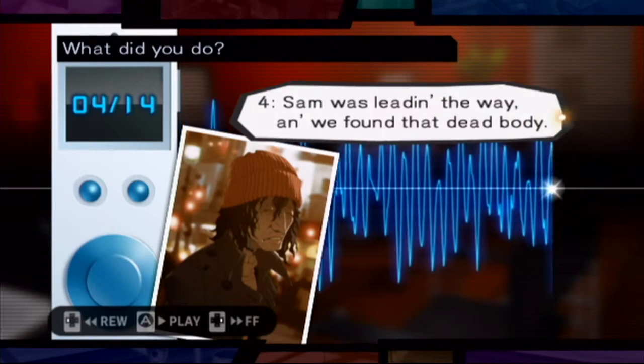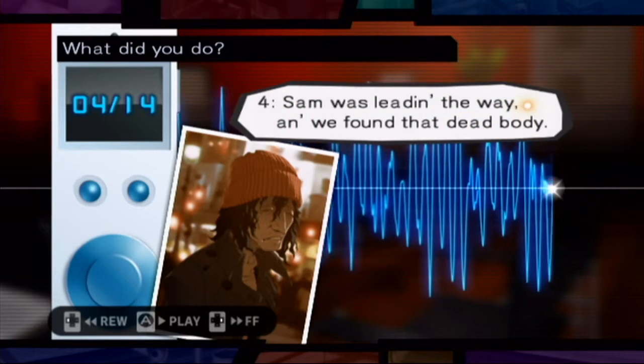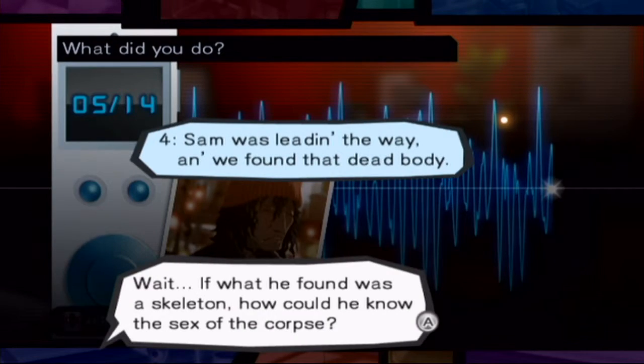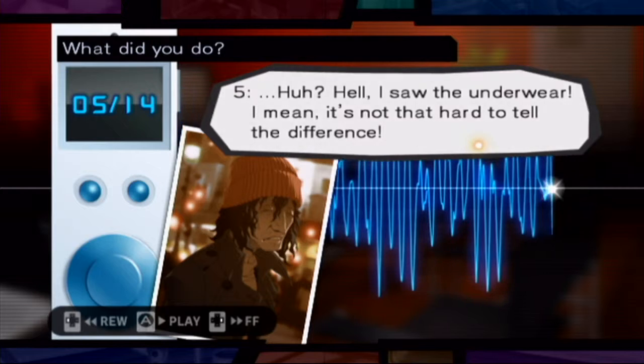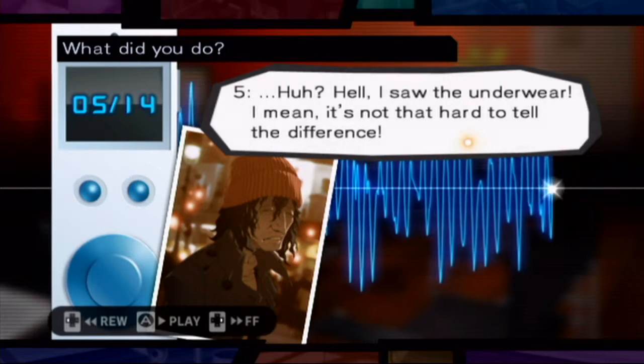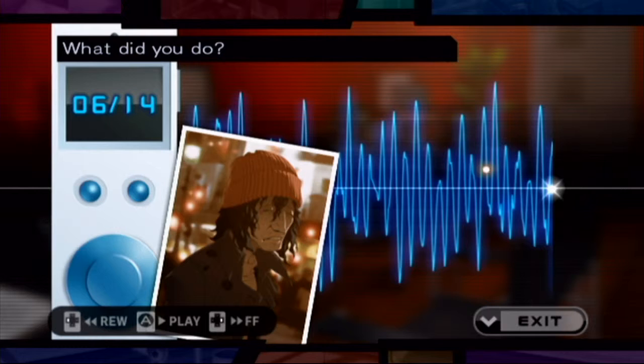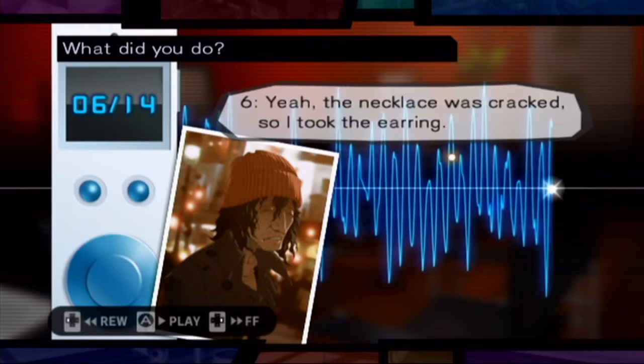So he approached the corpse. Sam was leading the way, and we found that dead body. If what he found was a skeleton, how could he know the sex of the corpse? Probably due to the clothing? Well, hell, I saw the underwear. I mean, it's not that hard to tell the difference. I get it. If he saw her personal effects, he'd be able to figure out her gender. Makes sense. That's what I thought as well.